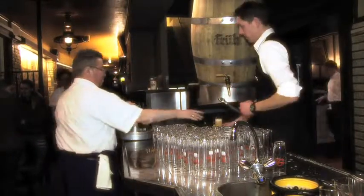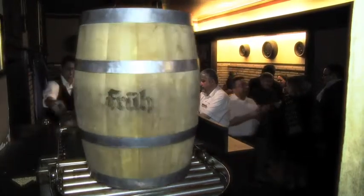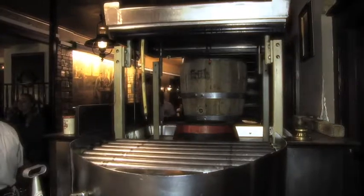That barrel's finished, but no need to worry. There's plenty more barrels downstairs where that one came from. They just put it here on the elevator and send it right up.